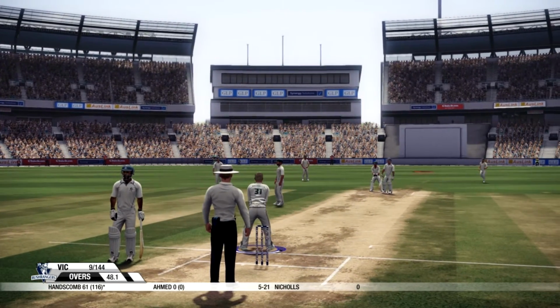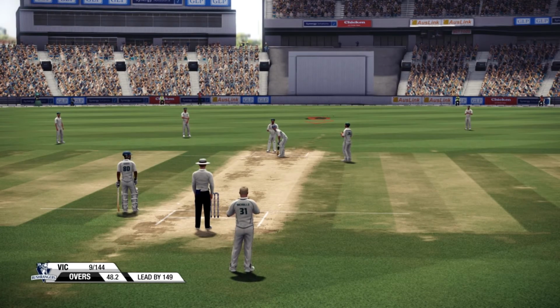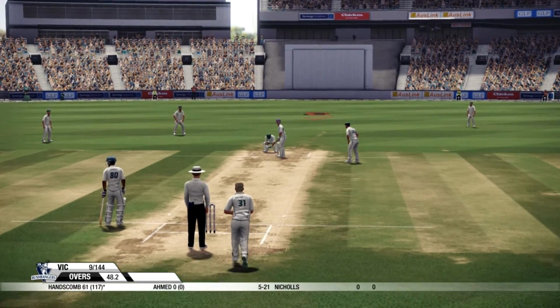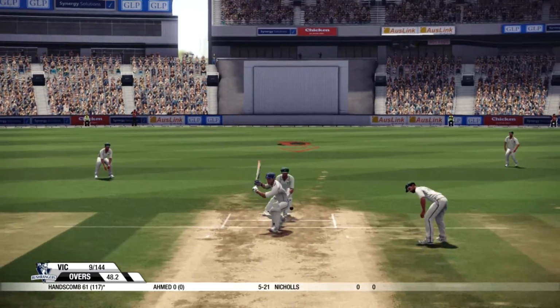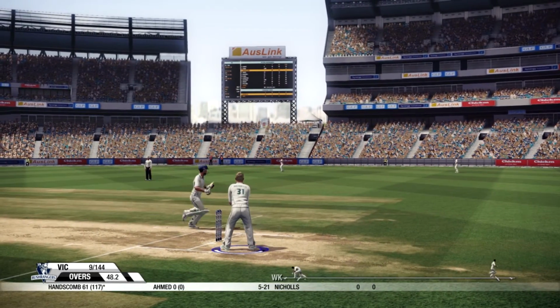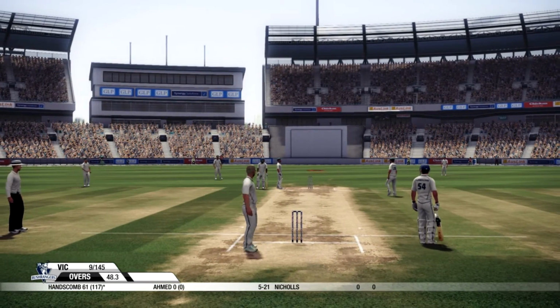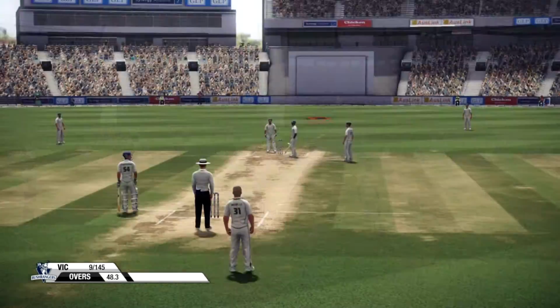And Hanscom, well, he's the one who's held it together. 61 of 116, take his score off, and Victoria have only got about 80 runs. As a, well, very full one on leg stump is swept away, and they decide to take the single, which will expose Ahmed to 3 balls of Nichols.